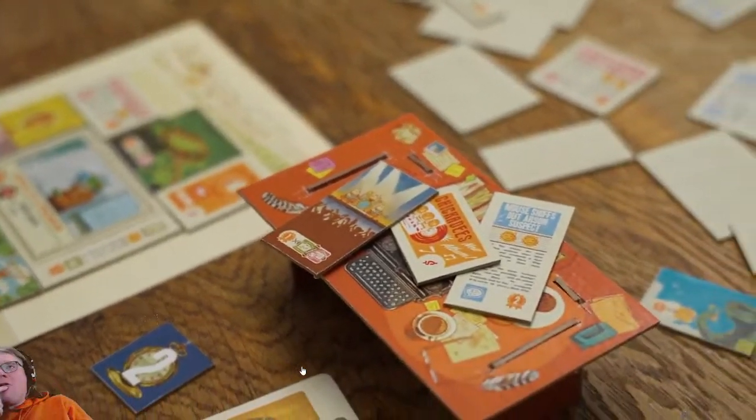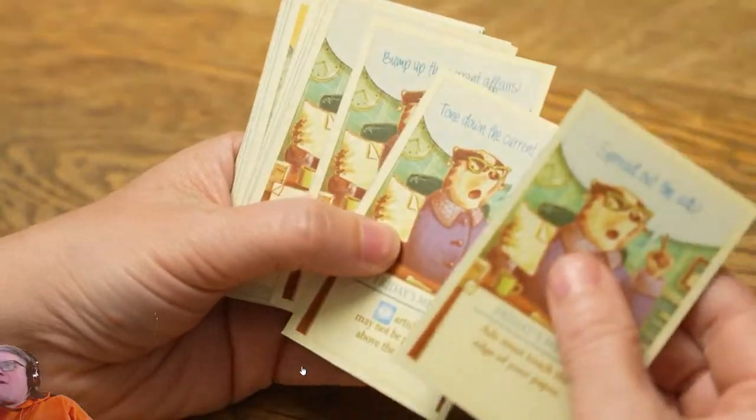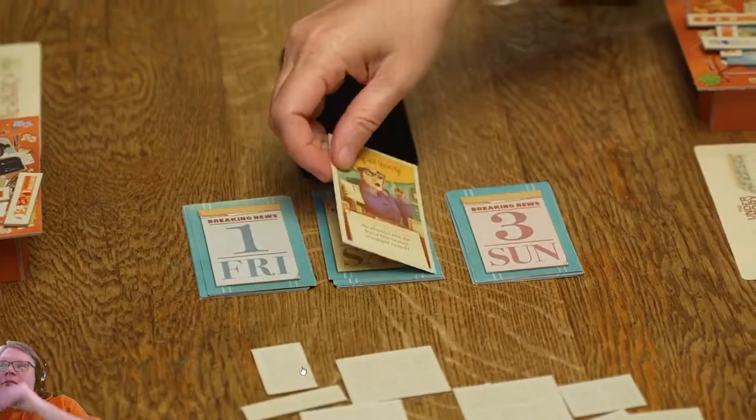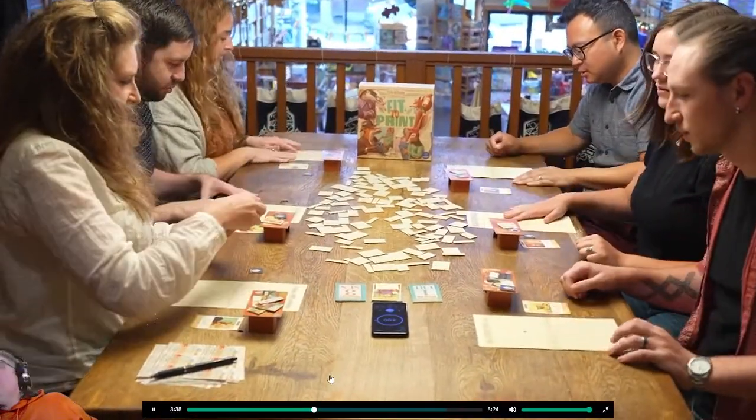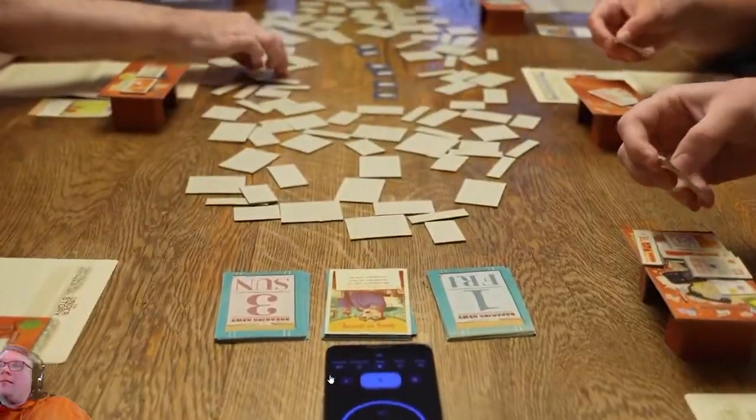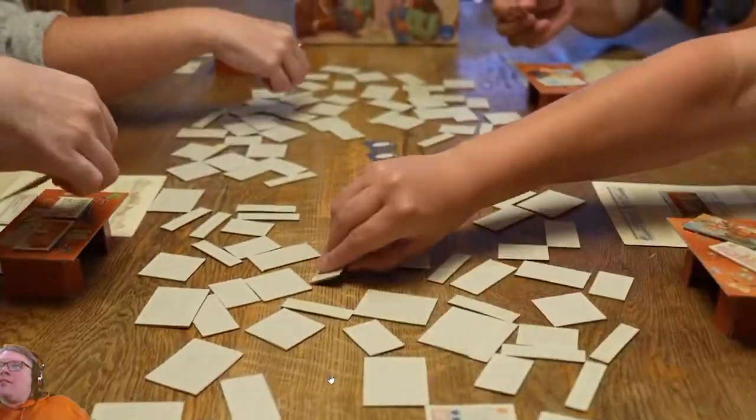Each game of Fit to Print will have a new combination of tiles and centerpieces. Is there straight up player elimination? Because I'm not against that. Additional challenges each time. Wow, this is 8 minutes. Okay. Each time you play, you'll be solving a new puzzle. So now we're talking about a different game mode.